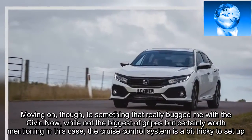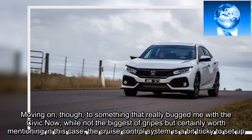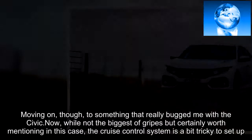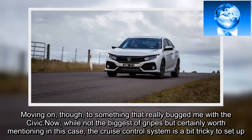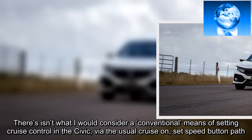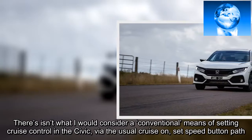Moving on, though, to something that really bugged me with the Civic. Now, while not the biggest of gripes, but certainly worth mentioning in this case, the cruise control system is a bit tricky to set up. There isn't what I would consider a conventional means of setting cruise control in the Civic via the usual cruise on, set speed button path.